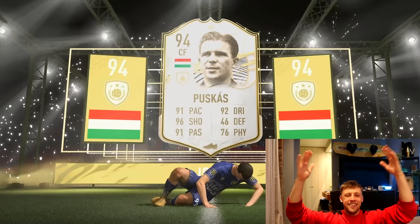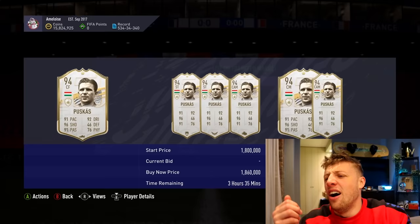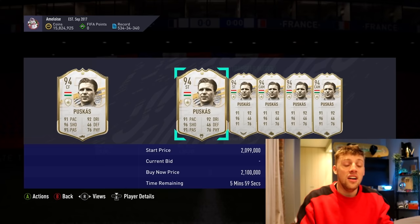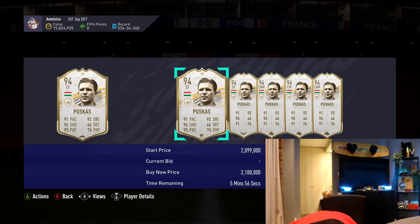Thank God I did one more pack. He's worth 1.2. He's worth 2 mil. I don't care, he's worth 2 mil. I'm taking it. Oh, Jesus. Oh, yes. All right, cool. Sorted. Bang. Right, onto the drafts.